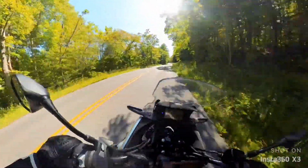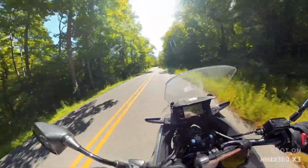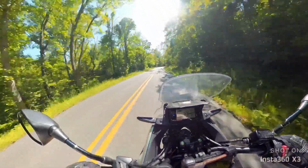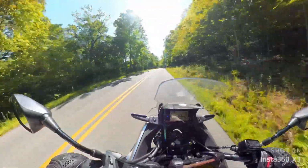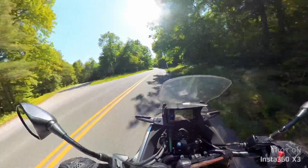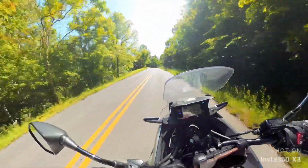Cager back there behind my son. We're gonna probably pull over up here and let him go by. I don't like to be pushed when I'm out here. I like to take my time. I know speed limit is about 45 through here, which you can do, but I don't recommend it through here just because of all the pull-offs and everything.